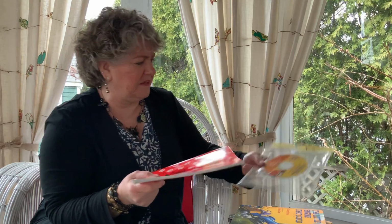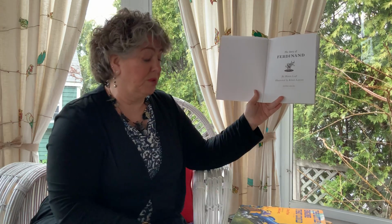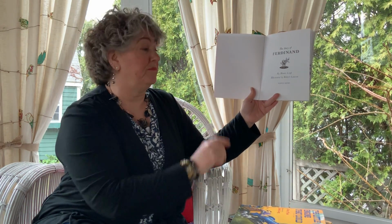Okay, it's a pretty simple book. It doesn't have a ton of text. All right, so we've got The Story of Ferdinand by Munro Leaf, drawings by Robert Lawson. Here's our half-title page. The Story of Ferdinand by Munro Leaf and illustrated by Robert Lawson. It's a Puffin book, so the company that makes this CD accompaniment also published the book. Okay.